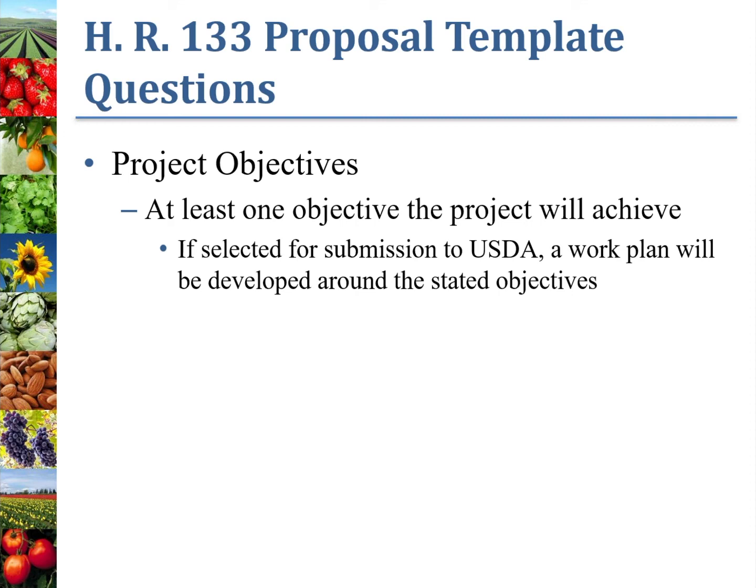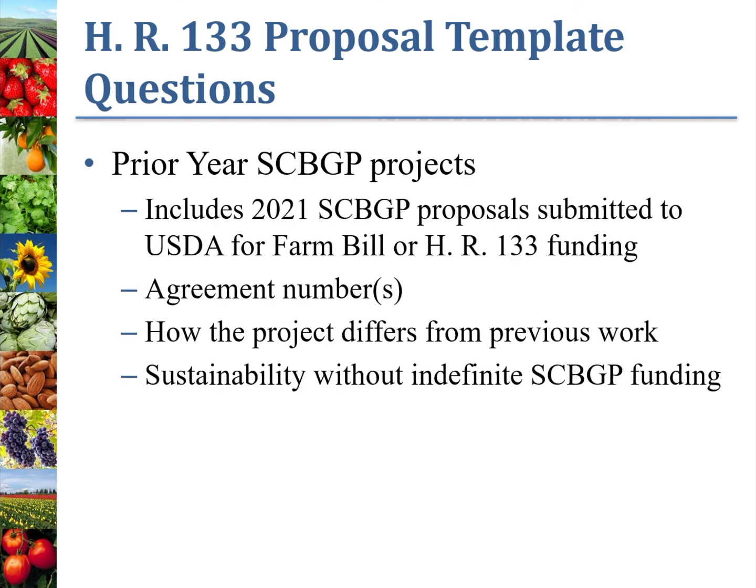Each proposal must have at least one objective. This will be a major goal of the project, and if selected for submission to USDA, project objectives will be the basis for your work plan. Project beneficiaries must include the number of direct beneficiaries a project will affect within the grant duration and include a brief description of how they will benefit. Ensure your beneficiaries are reasonable, achievable, and reportable within the grant duration. Overstating beneficiaries will not increase the likelihood of funding, but may adversely affect future awards as an issue of past performance.